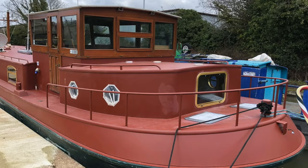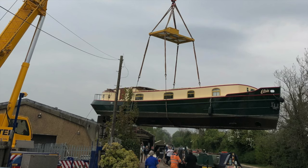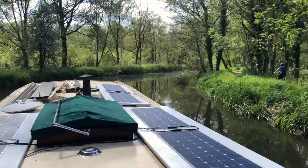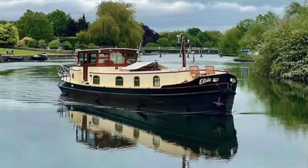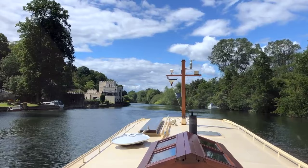Extensively refurbished and remodelled at her original builders, Delta Marine, in 2019, Elsie is a replica Dutch Luxemotor 57. Built in 2005, she is 57 foot with a beam of 12 foot 8 and a maximum draft of 3 foot. She has a steel hull with two cabins and two heads.